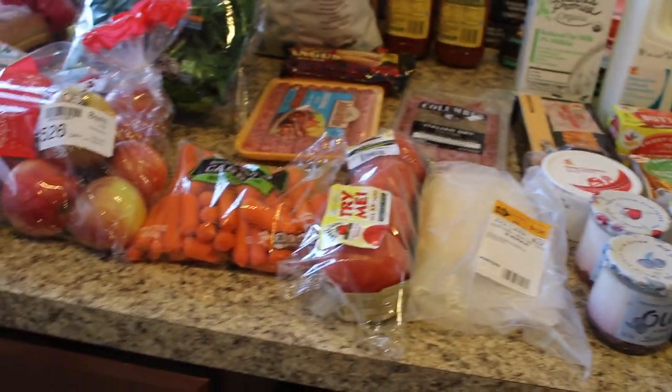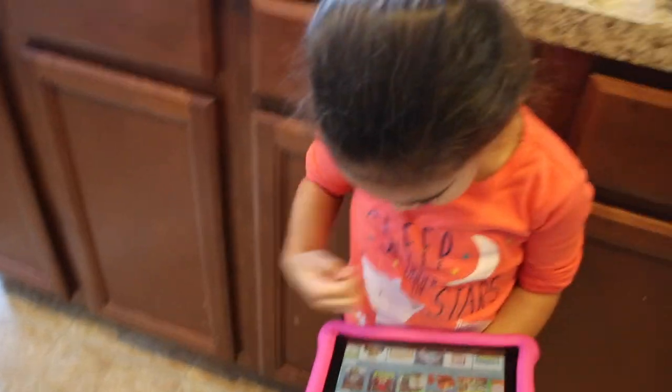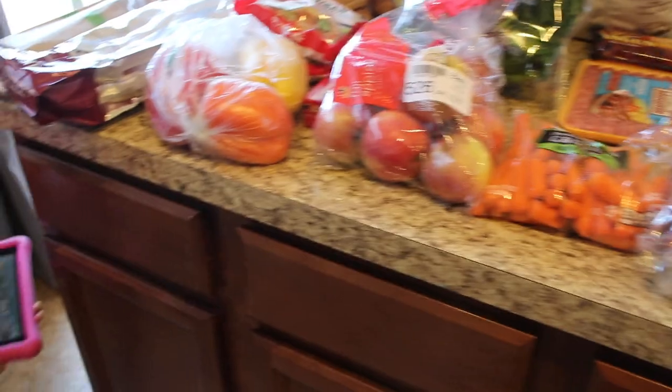Okay, so my little four-year-old daughter, Javelin, she helped me put these groceries on the counter today, which was so sweet of her. Javi, can you say hi? Hi. She was helping me put all the groceries on the counter and she was telling me about each one and it was just the sweetest thing. So I just wanted to show her really quick.